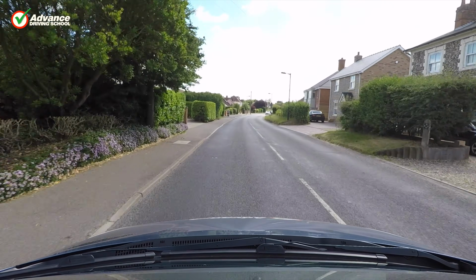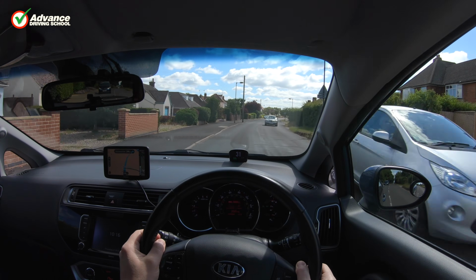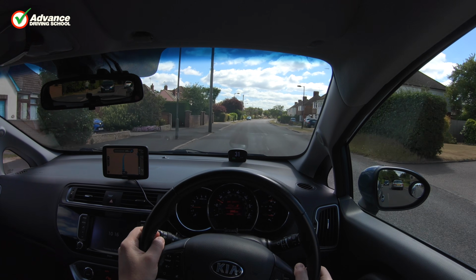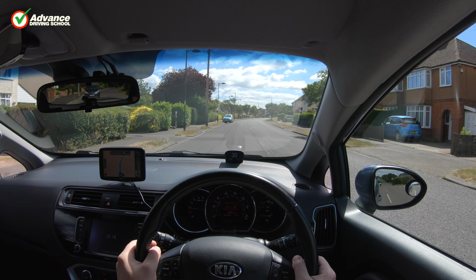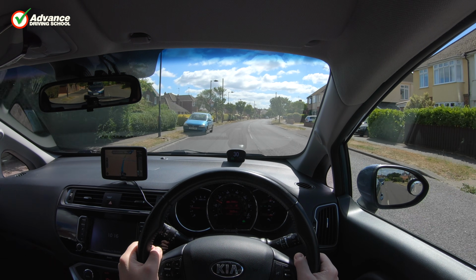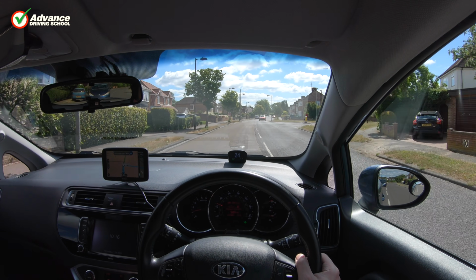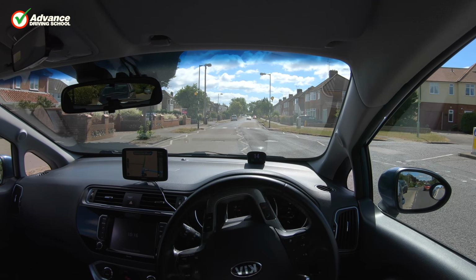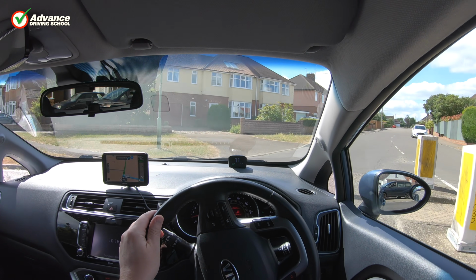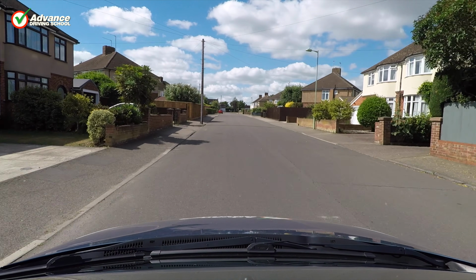The 4th most common fail is danger caused when turning right at a junction. We should use the correct speed and road position on approach to the junction, and give priority to oncoming traffic when necessary. We are especially careful at very tight junctions, as we should avoid swinging out before turning or cutting the corner. We must also watch out for nearby cyclists or motorcyclists and pedestrians crossing the road.